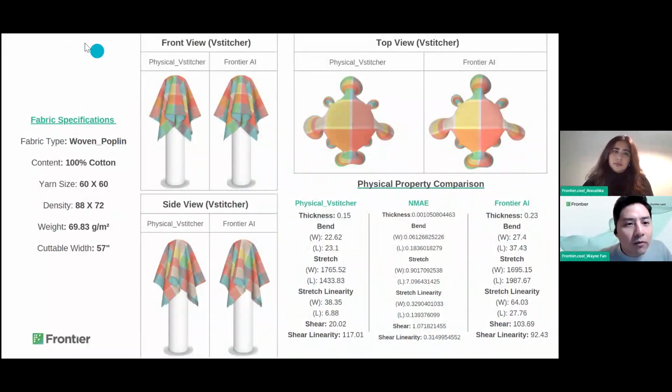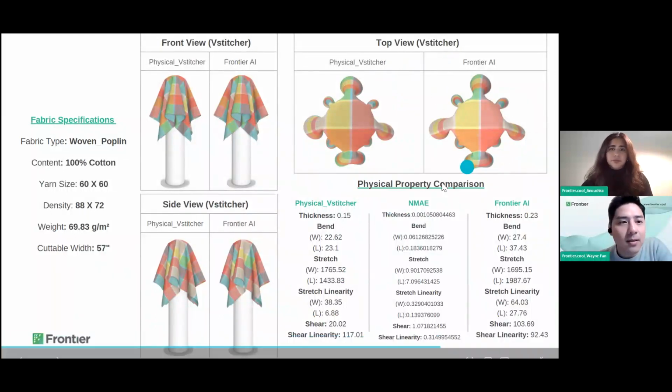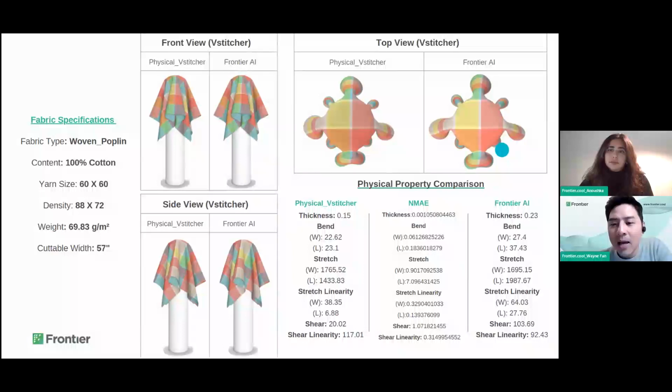The second example is a woven poplin, 100% cotton, yarn size 60 by 60, density 88 by 72, weight is 70 GSM, cuttable width 57 inches. Woven materials overall are actually relatively easier to predict than knitted materials. So again, from top to bottom, you see the difference in the VisTeacher environment between the conventional output and AI enhanced output. Again, in this case, you see very little difference, visually speaking. The number of flares is quite consistent between the physical results and the AI enhanced results.